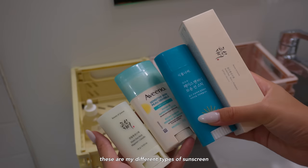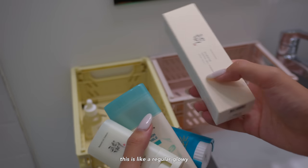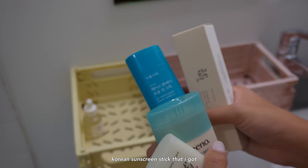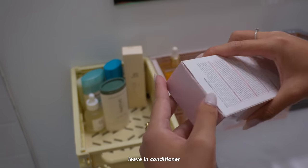These are my different types of sunscreen. This one recently just came out. It's a matte sunstick, which I'm really excited to use. This is a regular glowy liquid formula. And then this is just a regular drugstore Korean sunscreen stick that I got. It's SPF 50. I actually just picked up this Jisoo honey infused leave-in conditioner.